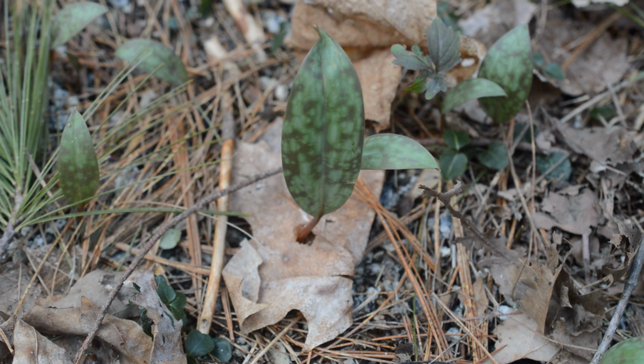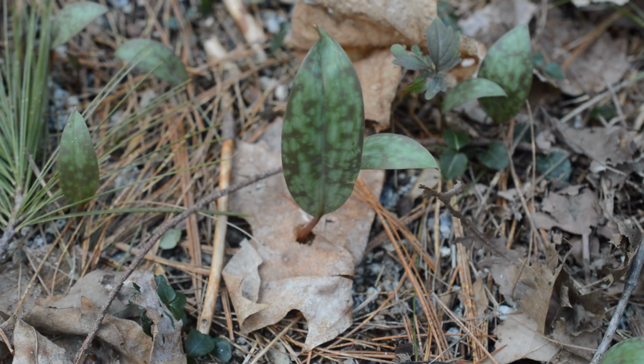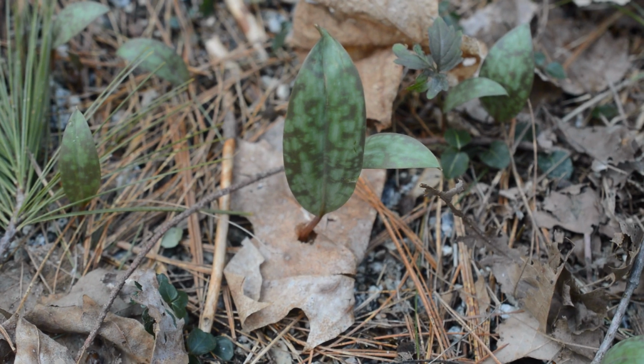Ooh, it looks like there was an aspen. Someone's got an aspen growing around. I'll show you a couple more things, then we should honestly get out of here.